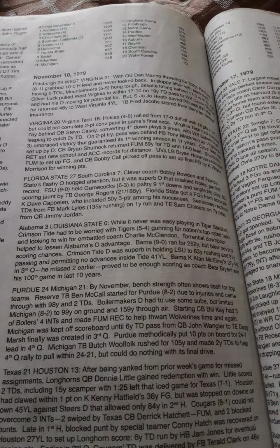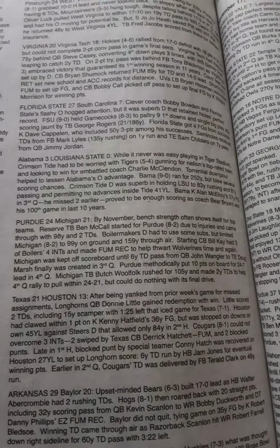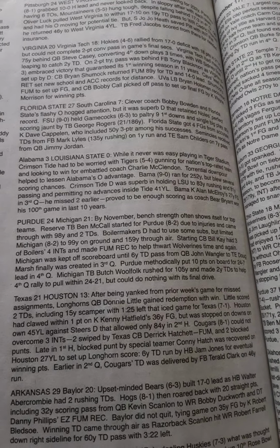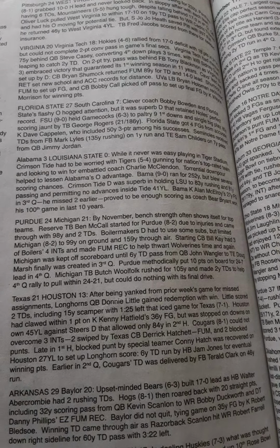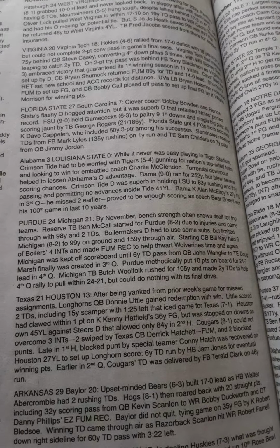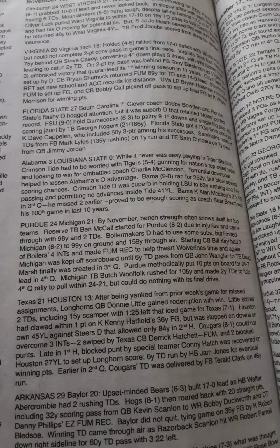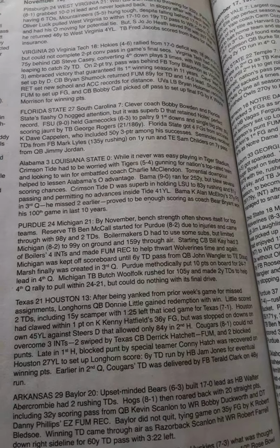Next, Purdue, the number 14 team in the country, beat number 10 Michigan 24-21. By November, bench strength often shows itself for top teams. Reserve tailback Ben McCall started for Purdue due to injuries and came through with 98 yards rushing and 2 touchdowns. The defensive Boilermakers had to use some subs, but limited Michigan to 99 yards on the ground and 159 yards in the air. Starting cornerback Bill Kay had 3 of the Boilers' 4 interceptions, and fumble recoveries helped thwart the Wolverines time and again.